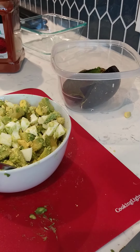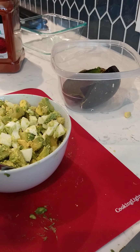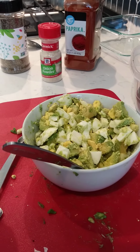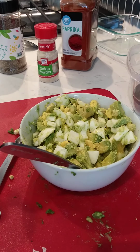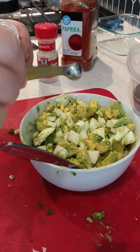Okay, and now we're going to add our seasoning. So I do have some salt. I'm just going to add this to taste. I'm going to start off with maybe a 1/4 teaspoon of salt, or you can just sprinkle in whatever you think might look good. I'm going to start off with a 1/4 teaspoon of salt.